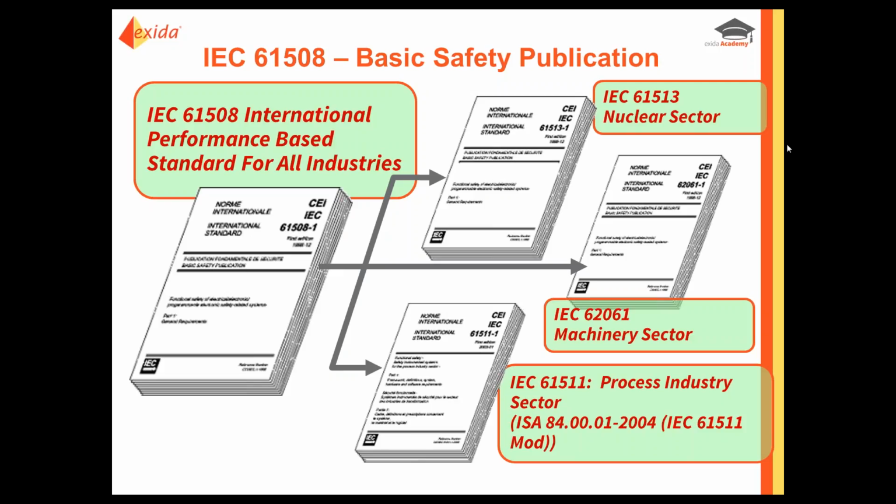So if you make a mechanical device, you would certify your product to IEC 61508, and then your customers would use IEC 61511 when taking your device and putting it into their system. So you both follow a slightly different path of rules. One is for end users and one's for manufacturers, but they all cover the same information in the same ways.